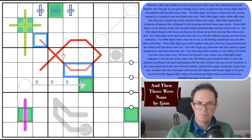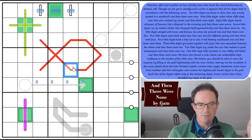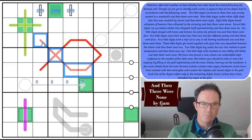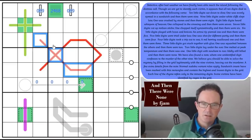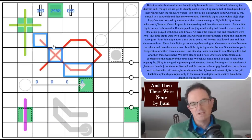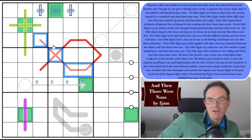Right. Now the only trouble with this is I can't remember how parity lines work. Does that mean that we oscillate parity along the fish? Five little digits were tried under law. One was shot for different parity. Right, so, well, that seems to mean... I don't understand. Actually, I don't. Every thought I have, I can think of an immediate rejection of the logic it would imply.